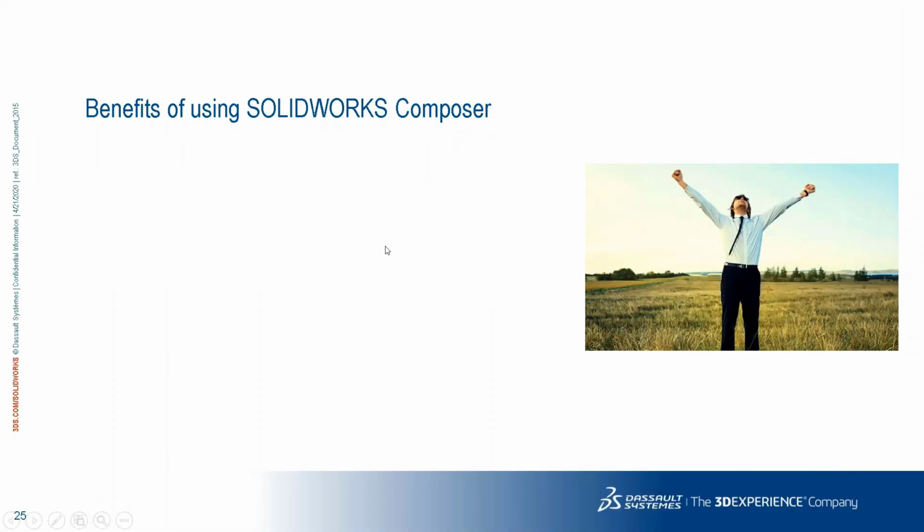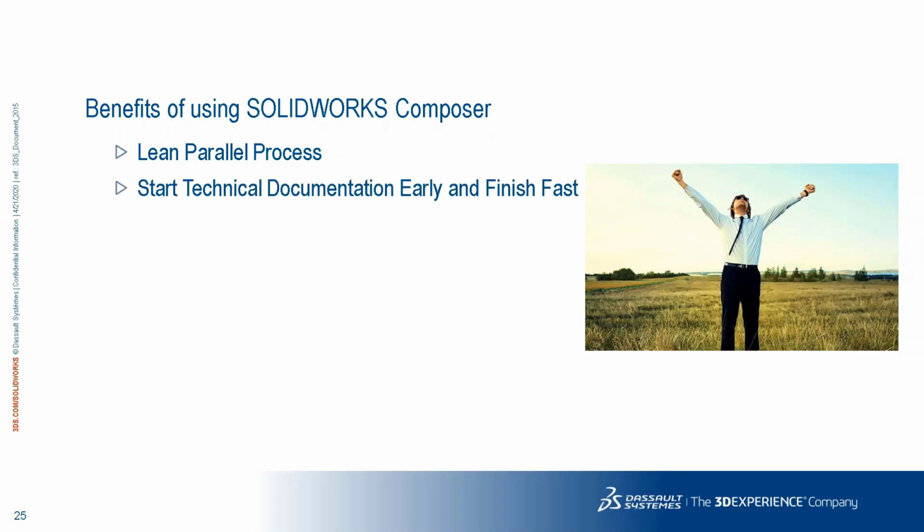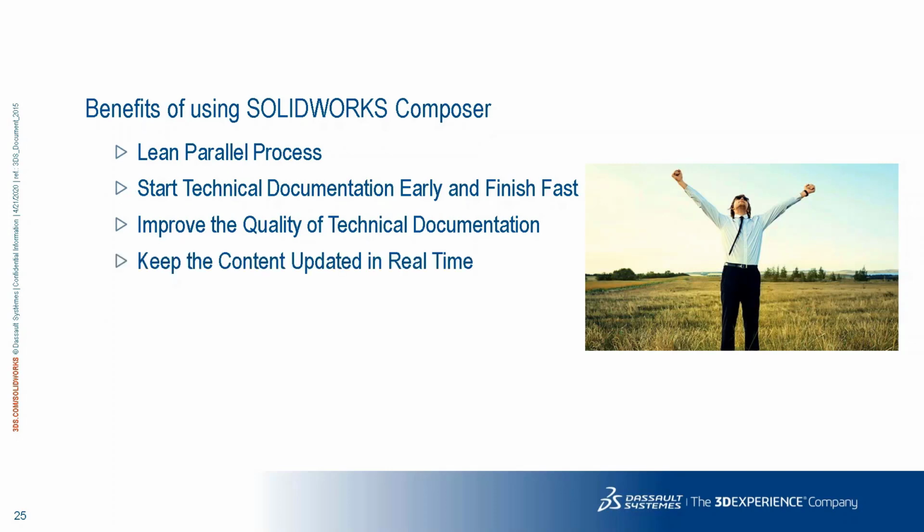So what are the benefits of using a product like SolidWorks Composer? It's a lean parallel process. What it means is my technical documentation staff can start utilizing this as soon as my design starts. As soon as my modeling starts, my technical documentation can start at a very early stage. I can improve the quality of my technical documentation because the creator has more time to spend on creating high quality images and videos for my clients. Everything is in real time. As soon as the design and the model change, my technical documentation will update accordingly.